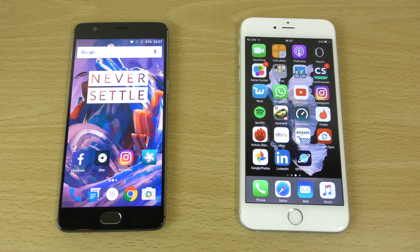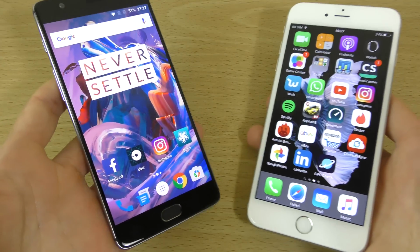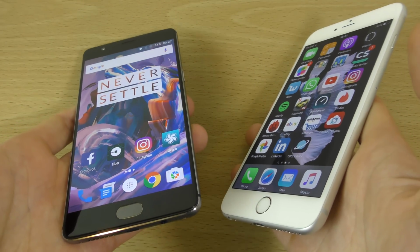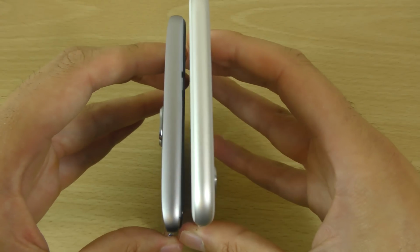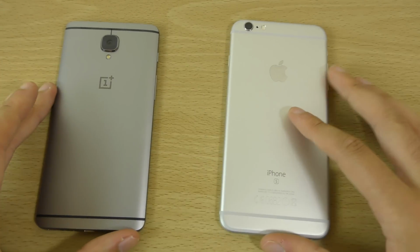Well, that was quite similar actually, but I think the screen though is definitely a lot better on the OnePlus. You can see Apple definitely needs to make something a bit better here. Also, the build quality looks a lot thinner and nicer and more attractive really.